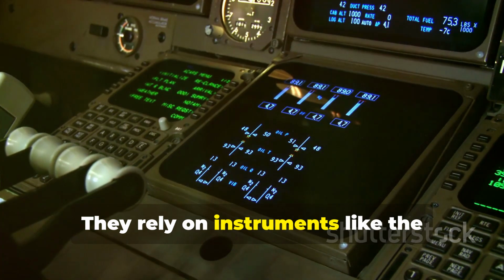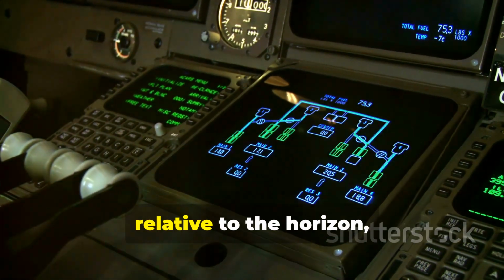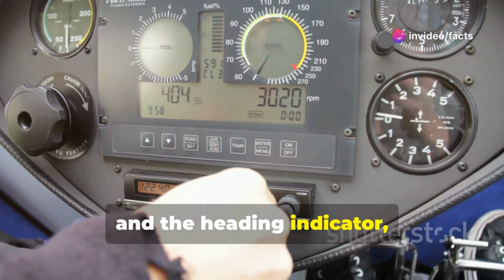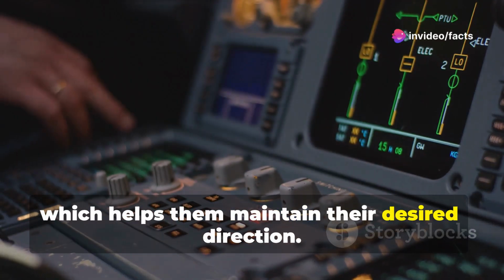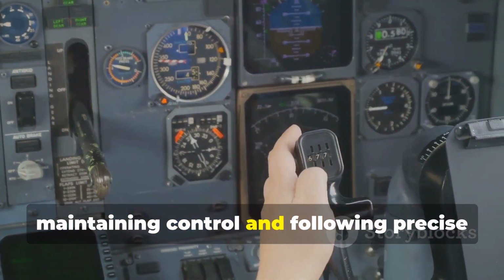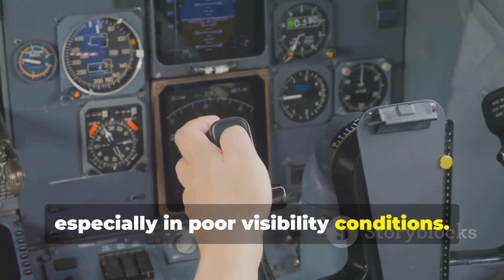They rely on instruments like the artificial horizon, which shows the aircraft's orientation relative to the horizon, the altimeter, which measures altitude, and the heading indicator, which helps them maintain their desired direction. These instruments are crucial for maintaining control and following precise flight paths, especially in poor visibility conditions.